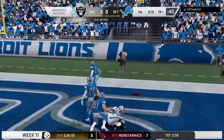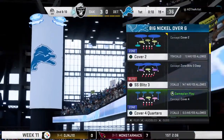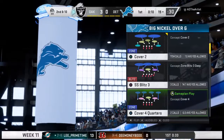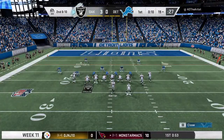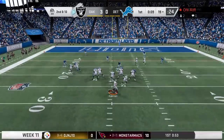Now a throw to the end zone on first down, but it winds up incomplete. It leads to 2nd and 10. An incomplete pass on first down. That leads to a 2nd and 10.